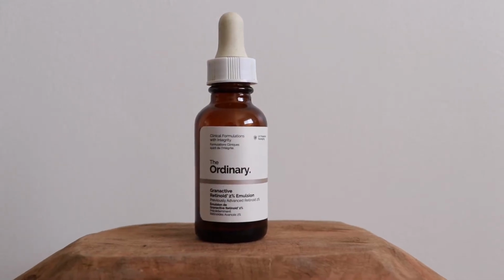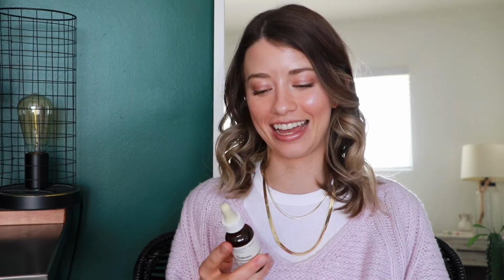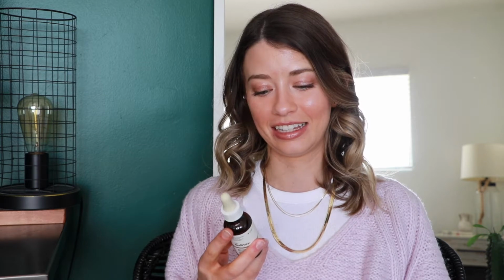Now moving into the more treatment products. So I have the Ordinary Granactive Retinoid 2% Emulsion. I didn't notice any sort of difference with this. I didn't notice anything. I can't remember what this was even supposed to do because nothing changed in my skin.